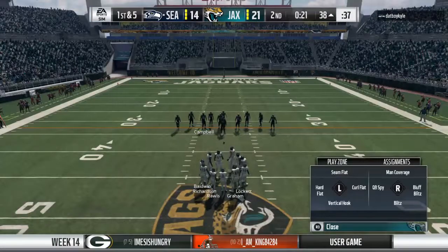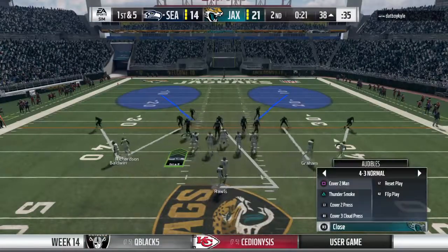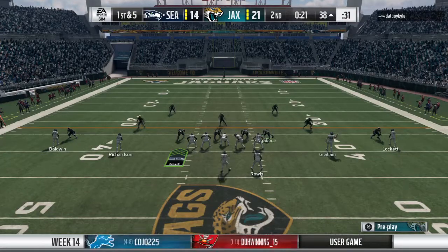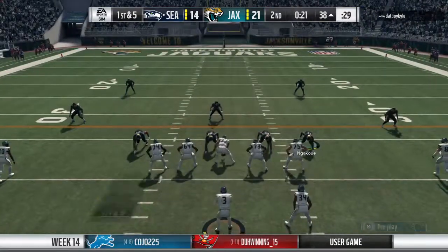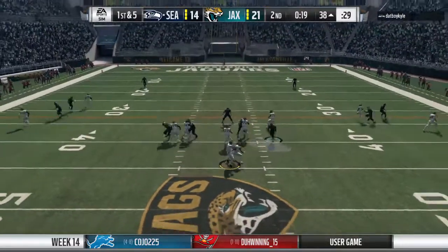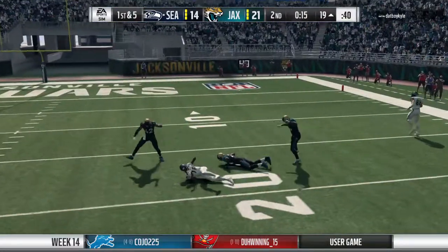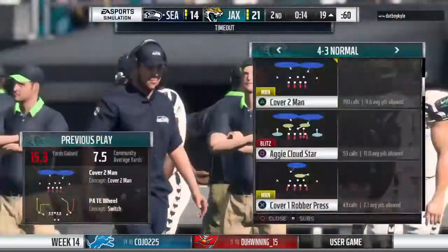Yeah, I think, let's face it, he is so amped up, wanting to get a good get-off on the snap, jump too quickly. Looking to jam the receivers at the line here. Press coverage look defensively. And inside the 20 before he's brought down.